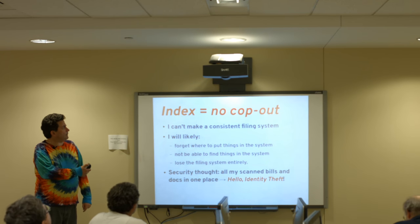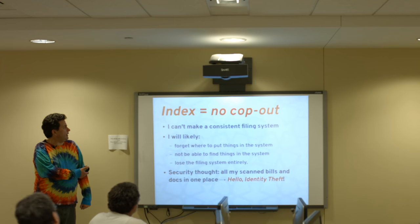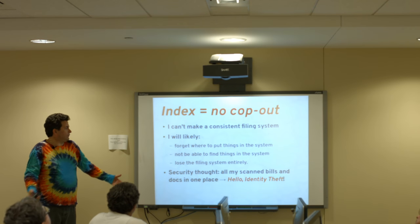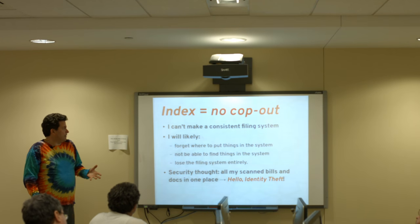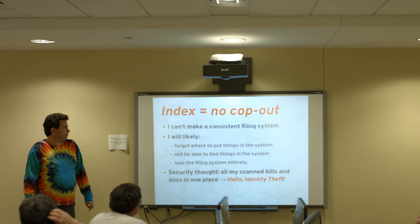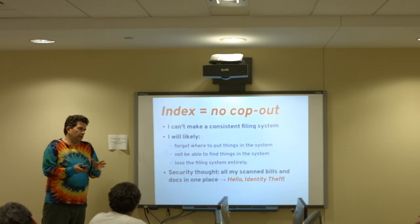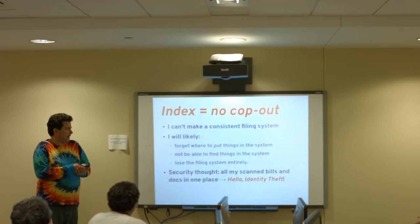So to me, using the system's index is not a cop-out. I say that because I'm standing up here. From my own personal history, I would be very unlikely to be able to make a consistent file system, considering I had stuff sitting in boxes, paperwork, old envelopes, socks in boxes. The chances of me doing this on a computer is limited. It's very likely I'll forget where I put things, or not be able to find them, or indeed lose the filing system entirely. So if I can just have the file somewhere on my computer, somewhere sensible, and let the system find it when I need it, that's the way I make a filing system.